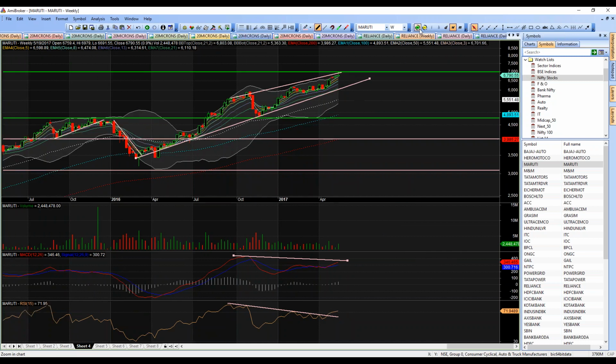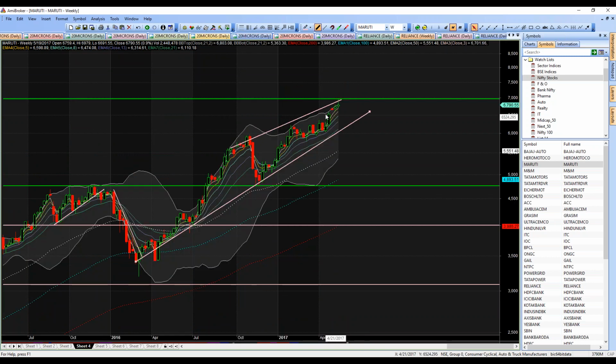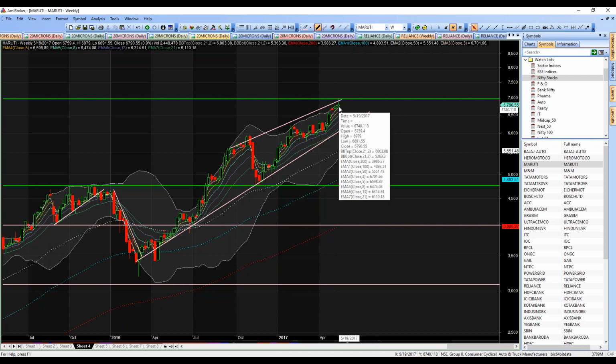One important thing is the small candles that we are seeing in the last 3 weeks. The candles have become really small in the last 3 weeks. That's not really a good sign of a healthy uptrend. It's quite possible 7,000 is a temporary resistance there. So the high is 6979. 6979 is the high of this candle. So 7,000, probably a good resistance.